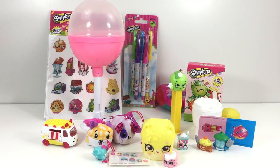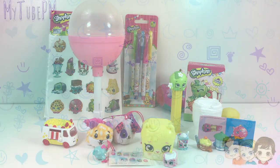Here's our whole assortment of gifts from Moose Toys. Thank you, Moose Toys, for allowing us to visit the booth and for all the goodies we got to show.